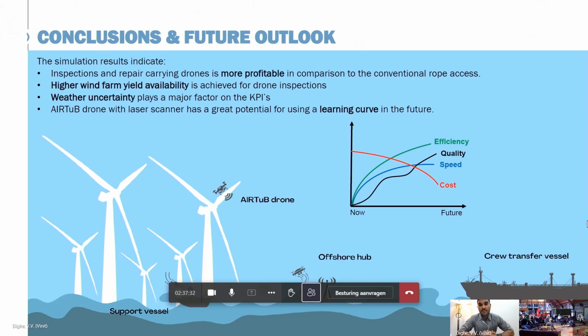This is also a typical graph, what Ludolf mentioned. I definitely see this is quite promising in terms of efficiency, quality, and speed. We are definitely going up. And this will reduce the overall cost when compared to now in future.